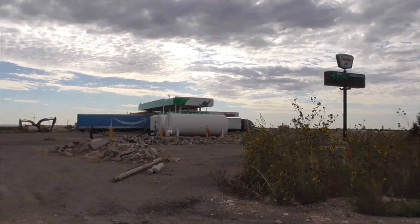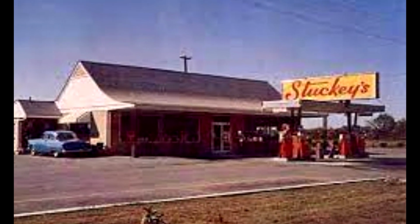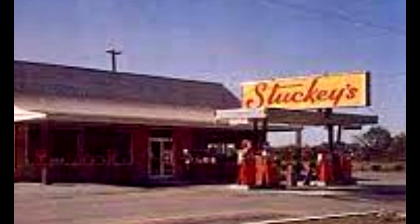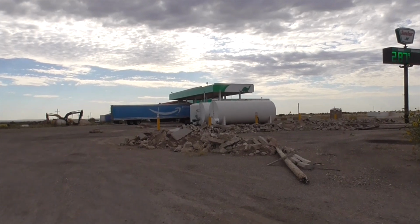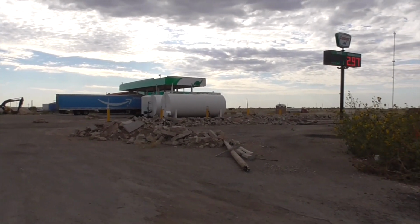Today, back in the 1940s, this was our popular Stuckey's restaurant and service stations, famous for sweet and salty pecans. And Stuckey's was originally founded in Eastman, Georgia, 1937. And today there's 65 licensed Stuckey's locations, but you find them all up and down Route 66.